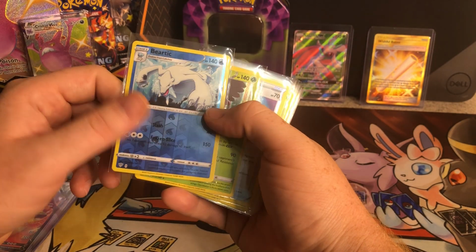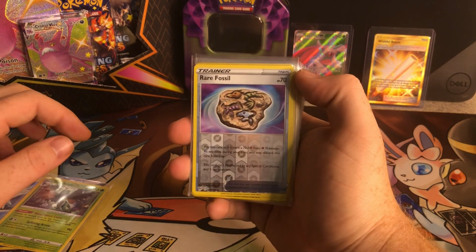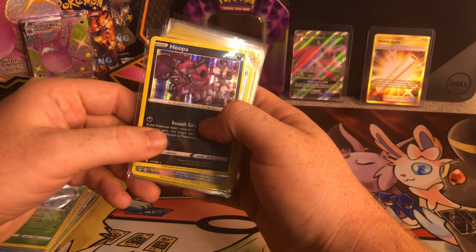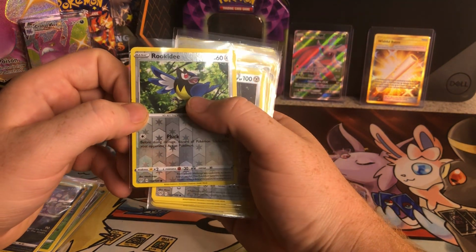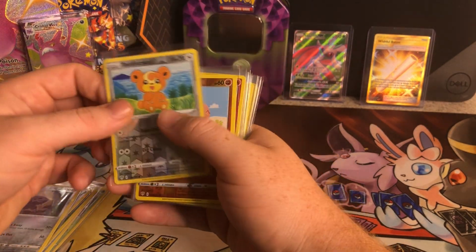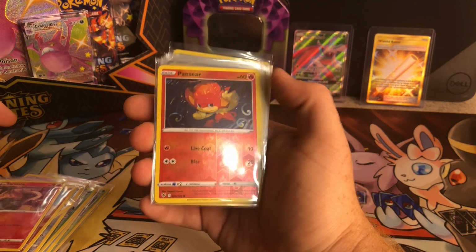A Beartic, reverse holo. A Decidueye holo. Ooh. Rare fossil, reverse. Golisopod. Hoopa. Had one of those in my last video. Man be ballin'. A Rookidee. A Lairon, reverse. Teddiursa, reverse. A Trapinch, reverse. A Larvesta, reverse. Yeah, I can go with my regular one too. A Pansear, reverse.